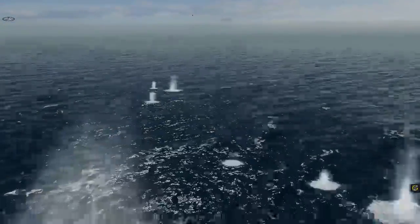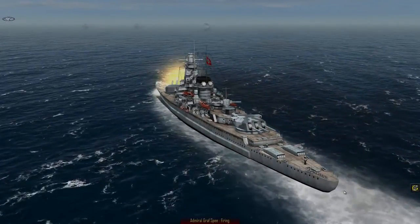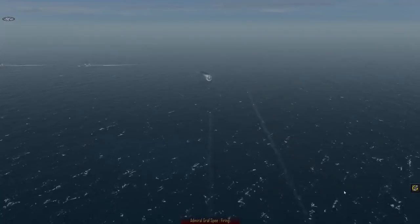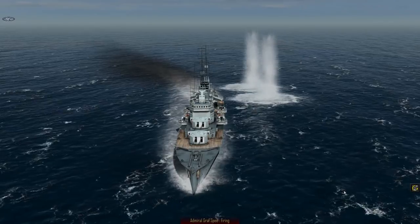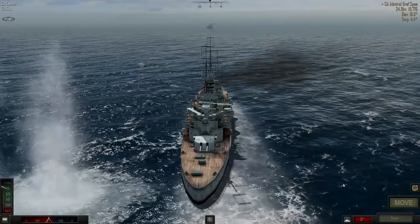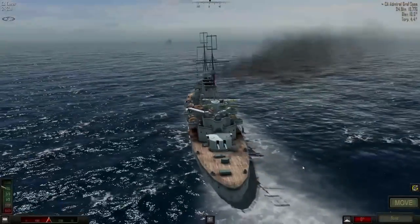Really long. Okay. We need to shorten that down. Right, Graf Spey's turn. She fires her enormous front guns. Oh my goodness, she's already scored a hit. Hopefully that wasn't too serious. Not much damage. Okay.